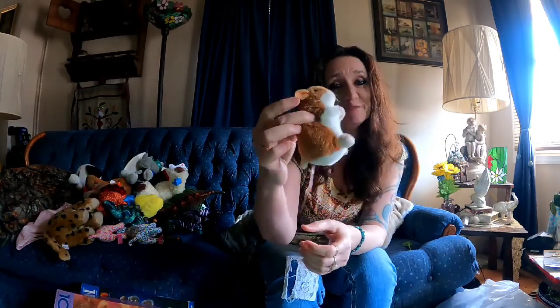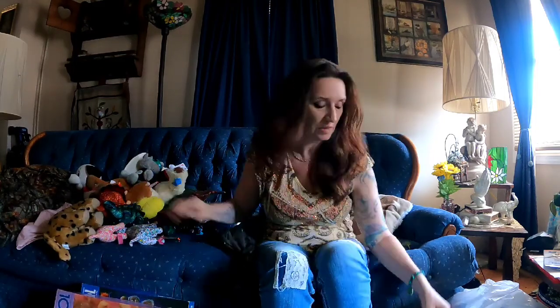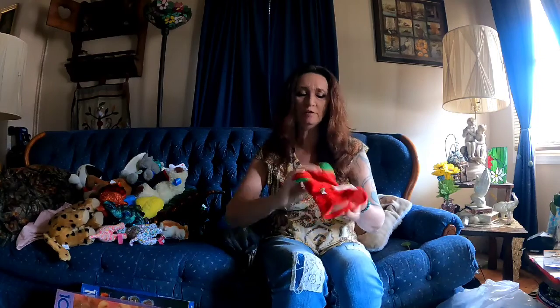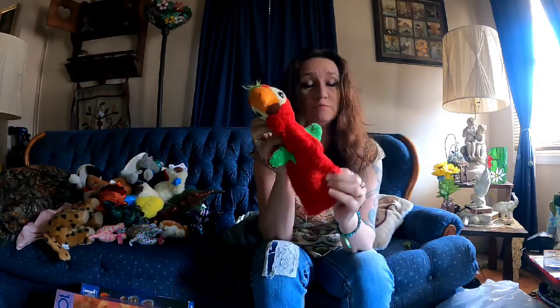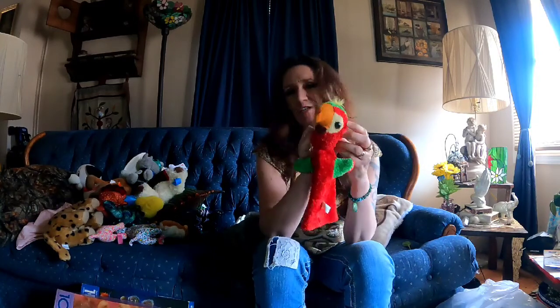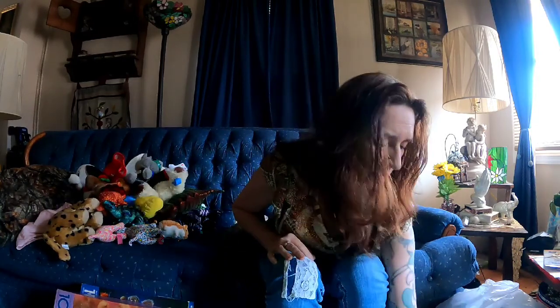I had to get this. He was too cute. Small hamster by Douglas. Good brand. Paid 50 cents for him. I didn't realize the brand of this. I just picked it up because it was a puppet. It is from the Dollar Tree. I usually don't pick up stuff from the Dollar Tree like that, but I will still list it.